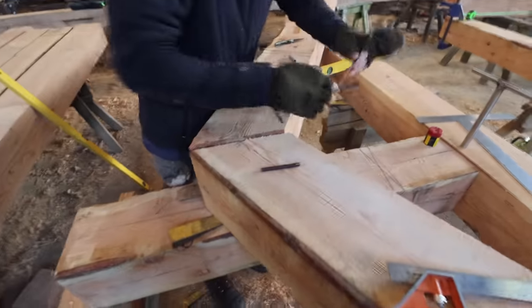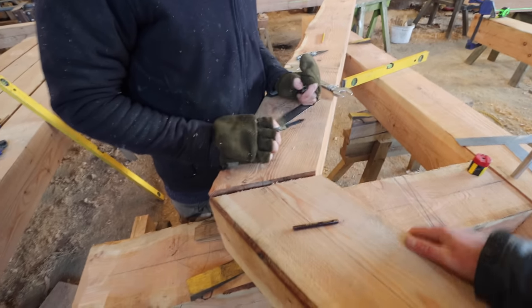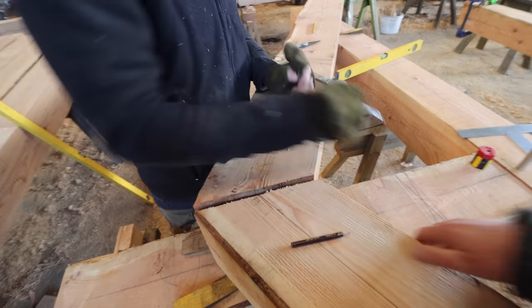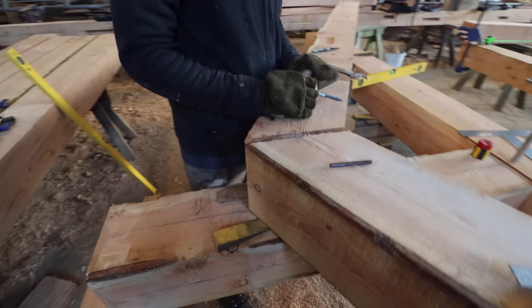What are you up to, Steve? So I'm marking the principal rafters to fit on the first truss. So these will be the tenons, right? Yeah, that's right. These are the top into the king post here. Yep. And then we'll be scribing the collar down to where they'll meet the posts. Cool.